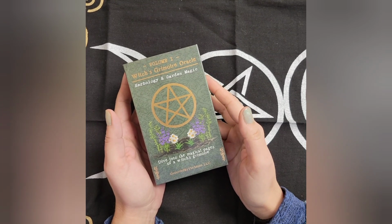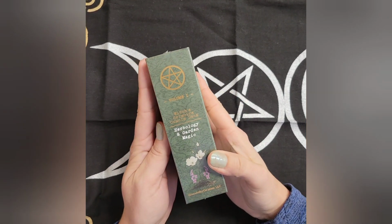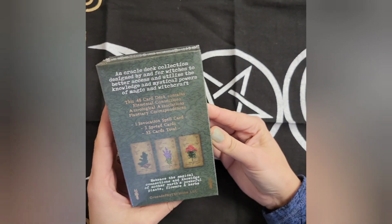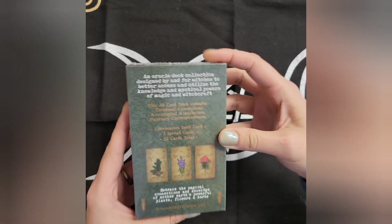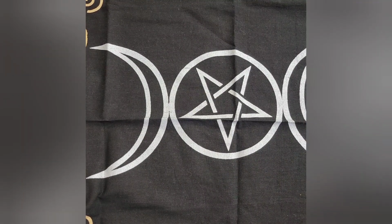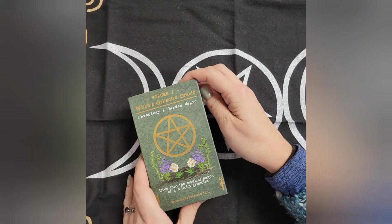So this says dive into the magical pages of the Witch's Grimoire. Grounded by the Moon is the creator of this deck. This was available on Kickstarter, and it will be available for purchase later on. Right now we're just going to be looking through the cards and checking it out. I'll show you some of the other goodies I got from the Kickstarter as well at the end of this video. I figured this time around I'd just show you the cards first, and then if you don't want to watch any more, then you don't have to.